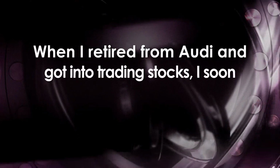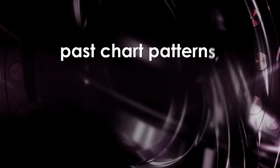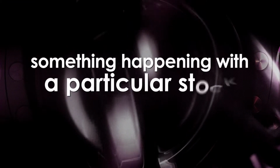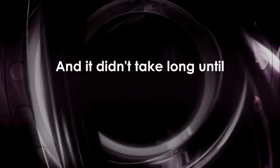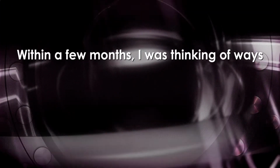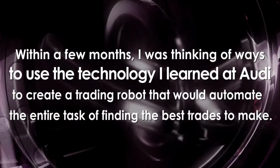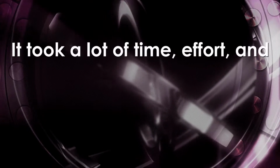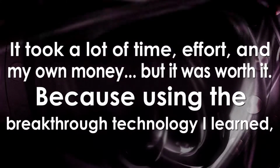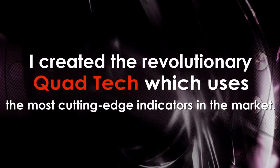When I retired from Audi and got into trading stocks, I soon realized that it was possible and essential to use statistics, past chart patterns, and probability to predict with a high likelihood the chance of something happening with a particular stock or commodity. And it didn't take long until I moved into binary options and realized the same thing. Within a few months, I was thinking of ways to use the technology I learned at Audi to create a trading robot that would automate the entire task of finding the best trades to make. It took a lot of time, effort, and my own money, but it was worth it, because using the breakthrough technology I learned, I created the revolutionary Quad Tech, which uses the most cutting-edge indicators in the market.